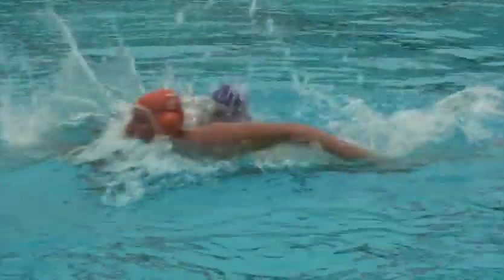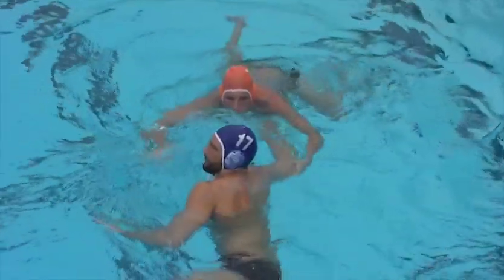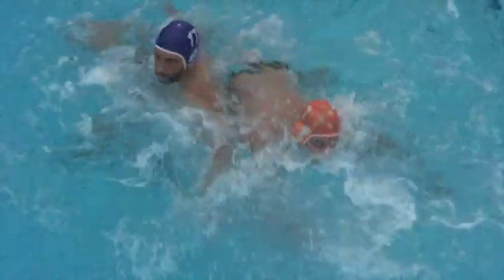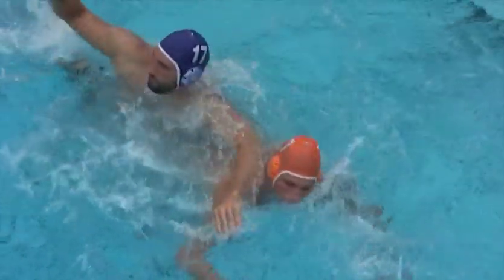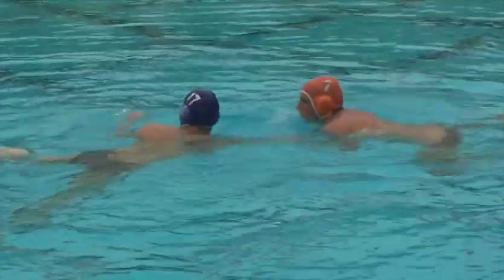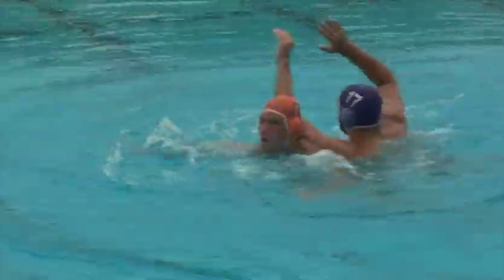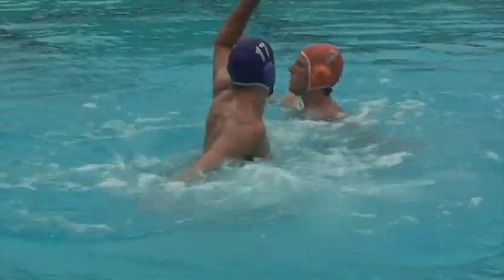You'll see in this elbow control drill that the offensive player grabs the elbow with the outside hand and takes a big stroke with his inside hand, as though he looks like he's just swimming by the defender, even though he is grabbing the defensive player. The offensive player, once he grabs, makes this big move, he cuts to the inside with the big stroke and tries to gain inside water.